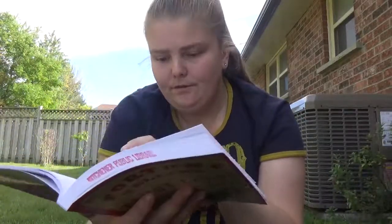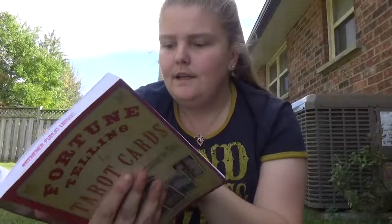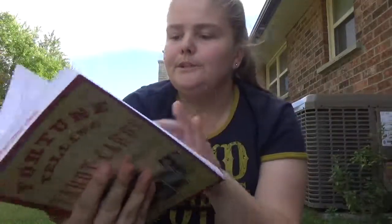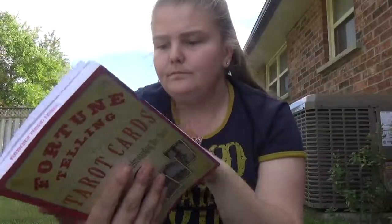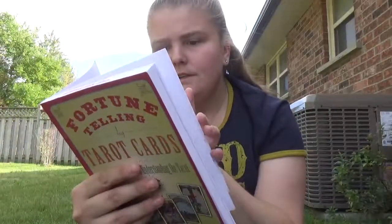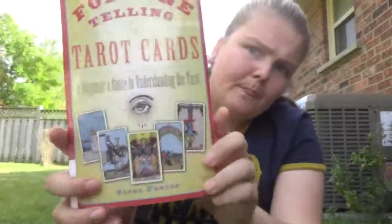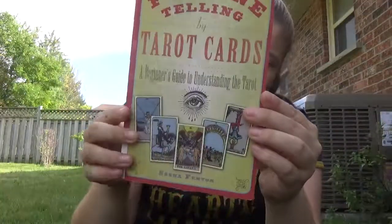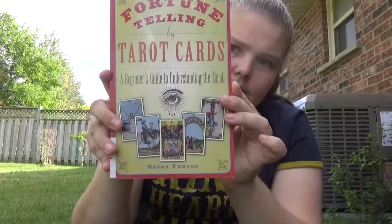So there are the different types of spreads, and a quick glance and some clues, categorized by concept. So yeah, another beginner book to have a look at. Happy readings.